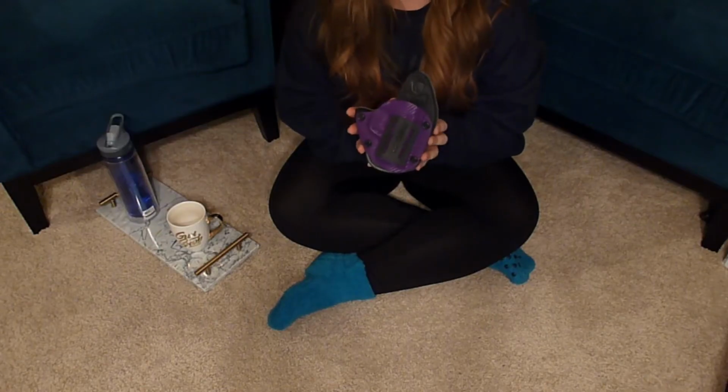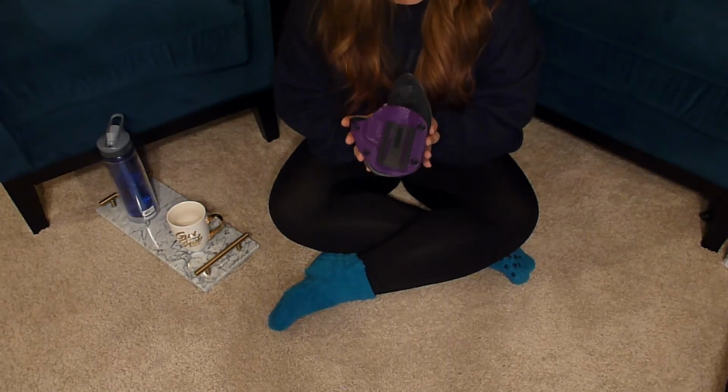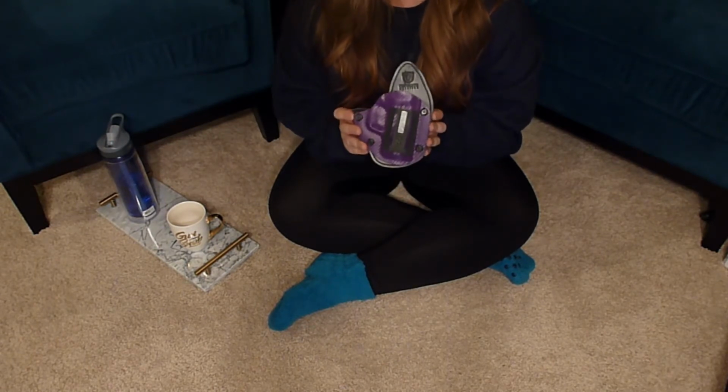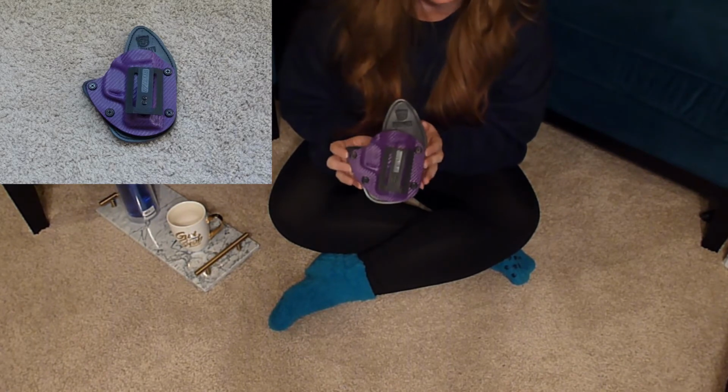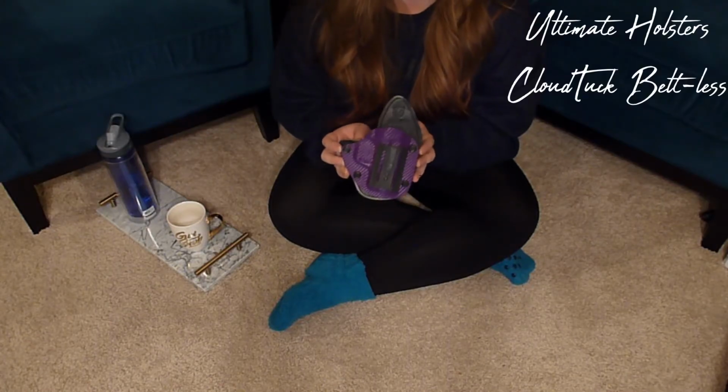I got this on recommendations from a number of ladies on Instagram. Dozens of women love this holster. It's the first hybrid holster I ever bought, and sadly it wasn't quite what I was hoping for. This is the Ultimate Holster Cloud Tuck Beltless.